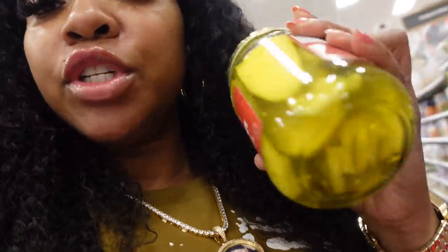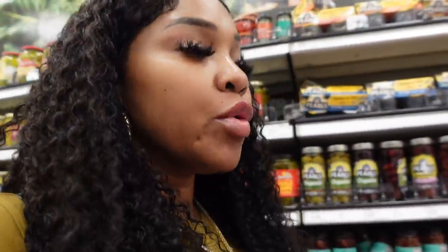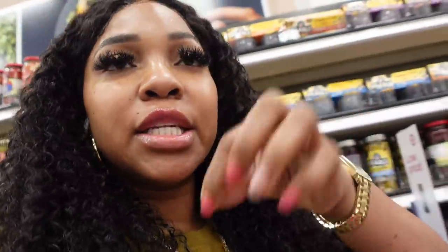What do y'all eat? Do y'all, on y'all sandwiches, do y'all eat these sliced long pickles? They're called sandwich slices. Or do y'all use like traditional, like the little circle sliced pickles for your sandwiches? I like the long ones, so I don't have to dig a bunch of them out. I could just lay two long strips on a sandwich and then that's it.